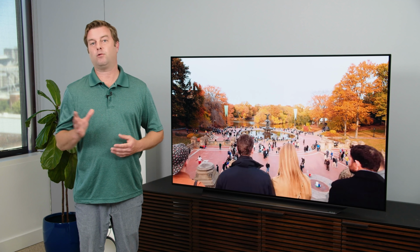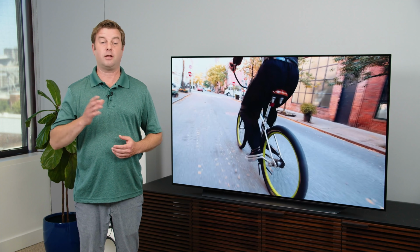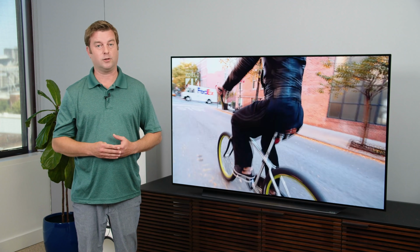I want to talk about screen uniformity, which is excellent on this TV, as you can see here. No problems with this full field gray. There's no splotchiness. It's perfectly even, which is excellent. That's going to make this TV great for watching sports. Quick word on processing. LG is on Gen 3 of its Alpha 9 processor, always been very good.